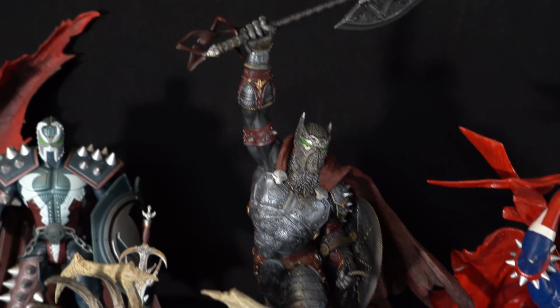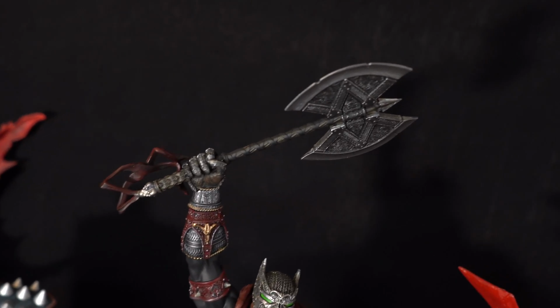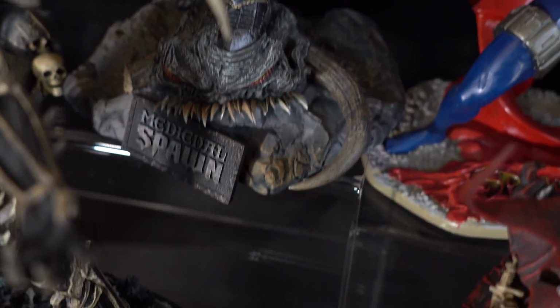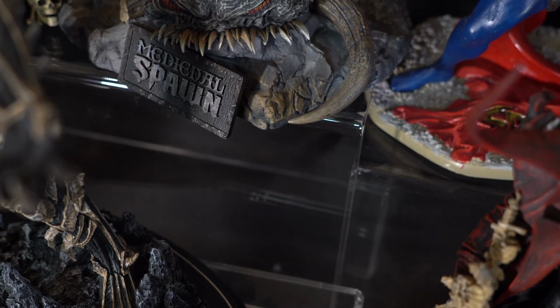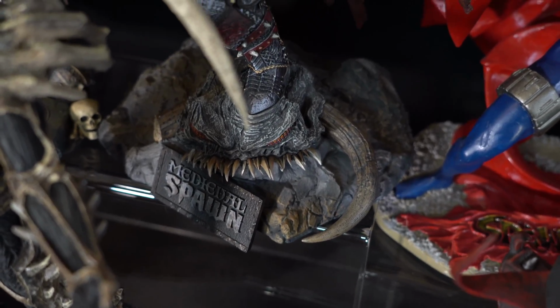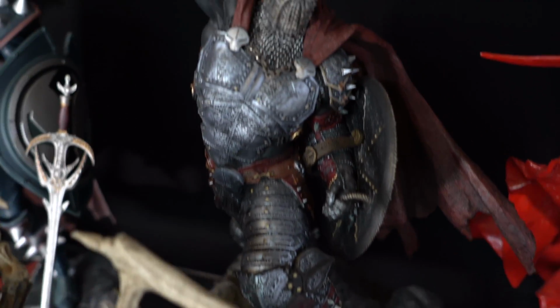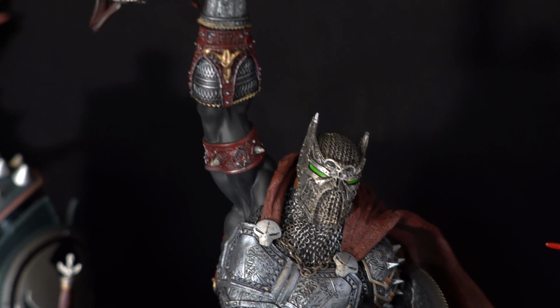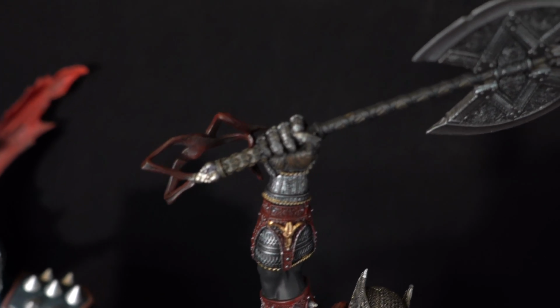And then to the left of him, you have Medieval Spawn here. This is a resin statue that McFarlane sold. You can see down there, he's standing on the Violator's head, gnarly teeth coming out. It says Medieval Spawn, one of his horns is torn off. But again, he knocked it out of the park when it comes to these statues. They're highly detailed, amazing pieces.